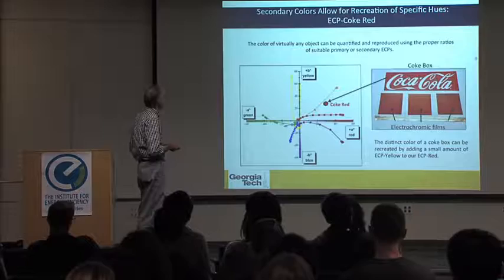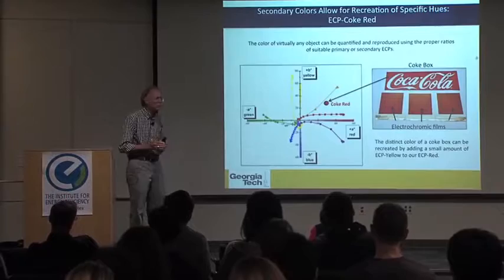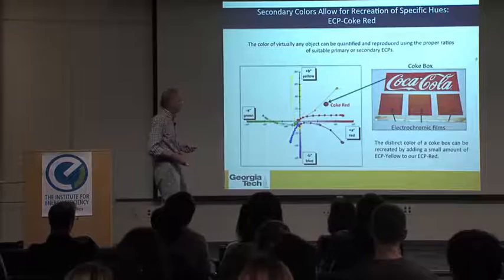And then we took our orange and our red polymer, brought them together in the proper composition, and basically tuned in a Coke Red, which was electrochromic, and then this would be switchable to clear, and this is not, of course. And Coke didn't bite, so it was worth a try.